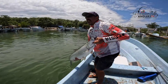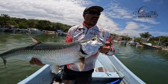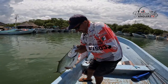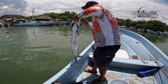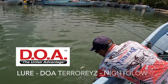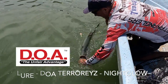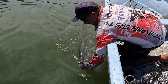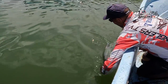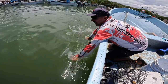This is a hog. This is a 40 pound, 40 libres. Yijoles, man. That's uno fat slob of a tarpon. Yes. That's a good one. That was a good one, dude. Man, this thing is fat. Yes! Yes!